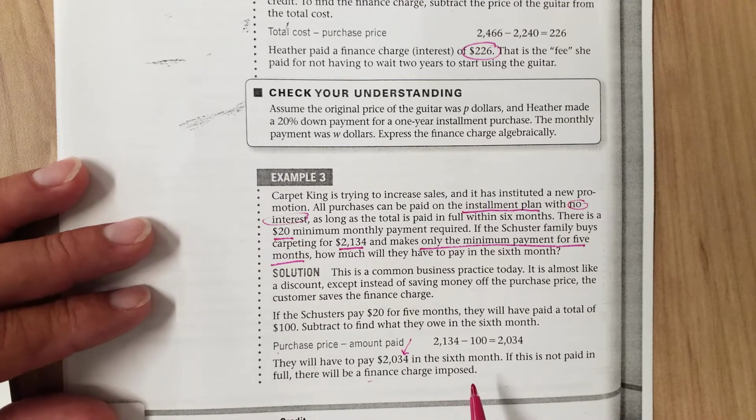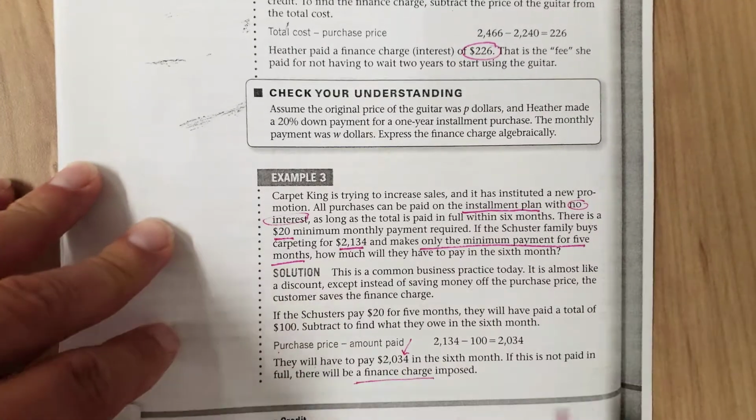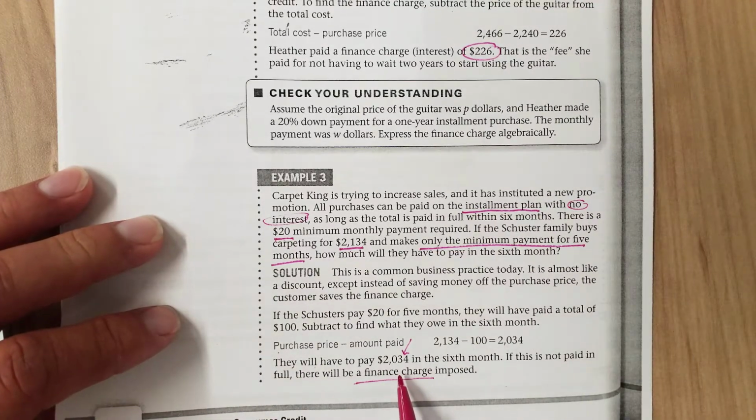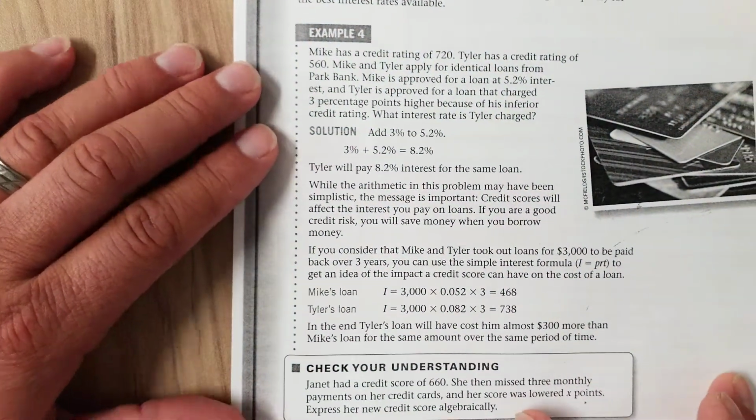However, if they do not, at that point, they're going to start getting a finance charge. So as long as they pay it off within 6 months, there are no finance charges. But if they don't pay it off within 6 months, whatever's left over is going to start getting a finance charge. All right. So here's one that's pretty easy.